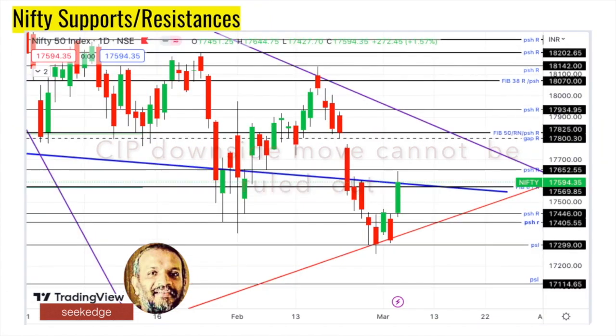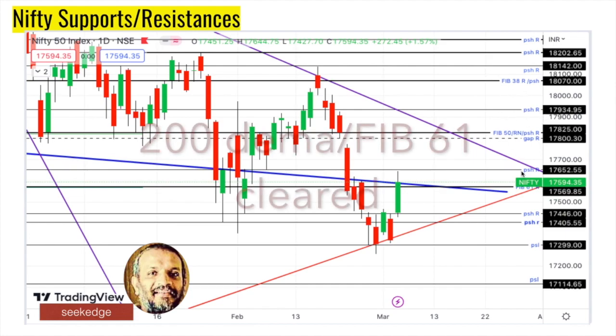Let's look at the levels of the Nifty. So 61 would be a good support downside. There is a mistake here, please ignore that. These are all previous lows now. I did not correct that. So the first resistance on the upside would be 17,652, which is the previous swing high, and then there is a gap resistance at 17,800, which is also very close to the Fibonacci 50 retracement resistance. After that you have 17,950 nearby levels, and then 18,000.